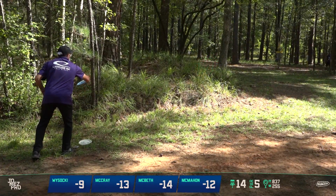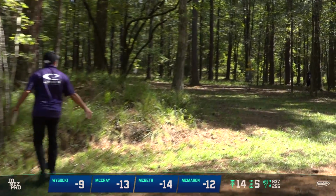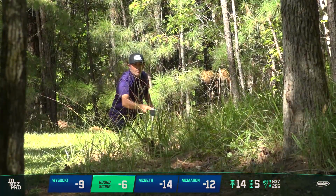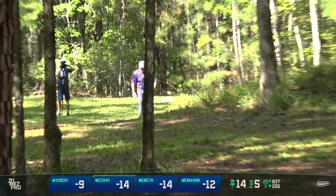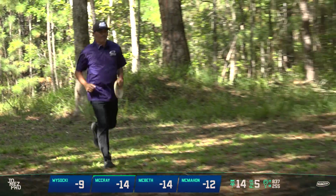80 feet for birdie. Oh, wow. Yes. Wow. Awesome putt. What a birdie save. You were never in position, really, until the disc was in the basket. Amazing.